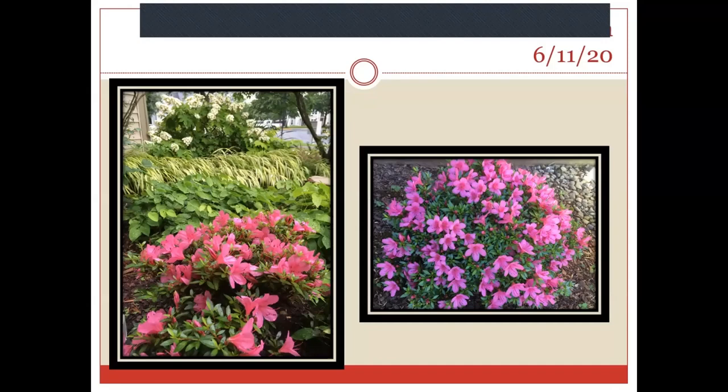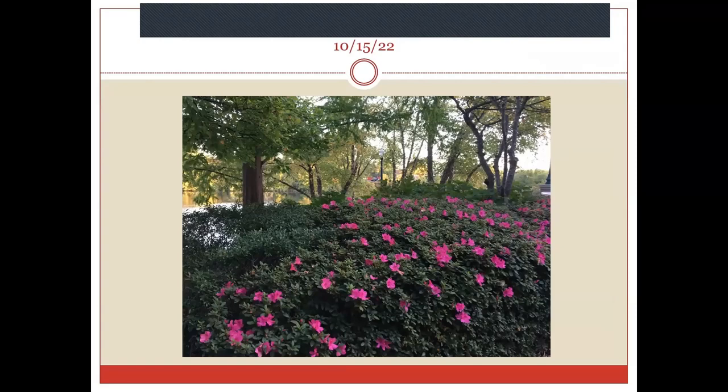This picture you can see was taken in October. So I'm talking about a plant that I can have flowers in April, May, June, again October, November. During that mid-season though, those hot summer months, we don't really have any, it fills that void.